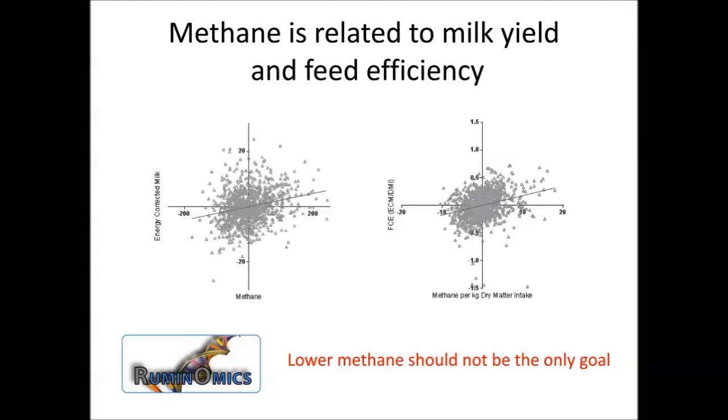On the right-hand side is a very interesting graph, which, by the way, is from our EU project, Rumenomics. We thought that if we reduce methane, the extra energy that goes into methane will then go into milk. It doesn't, which was a huge surprise to all of us. So as methane goes up, feed efficiency goes up. So more efficient cows produce more methane. And we've got a big dilemma there.